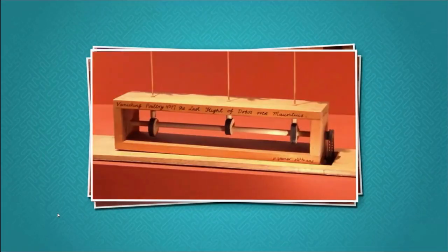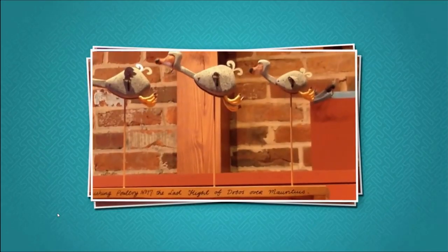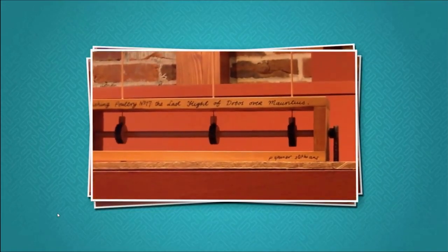Notice that the cams have different orientations, 180 degrees from each other, which results in the dodos moving to different positions at different times. The smaller bird moves much more rapidly and is controlled by a different cam. This cam causes sharp movements, whereas a pair cam produces smooth motion.